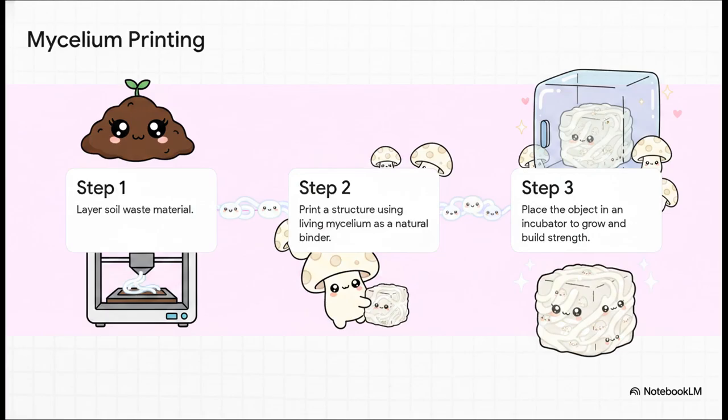And how this works is just fascinating. You're not just printing an object, you're growing it. The printer starts by laying down a base of, get this, soil waste. Then it precisely prints a structure using living mycelium, which basically acts like a natural, self-growing superglue. After that, you just pop the whole thing in an incubator, and that mycelium network grows and weaves everything together, making the final object super strong.